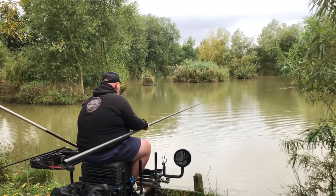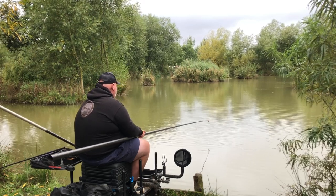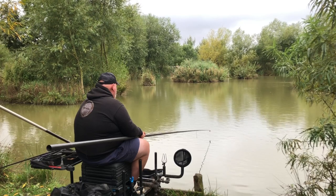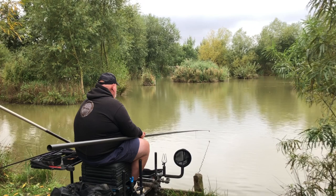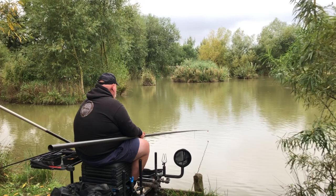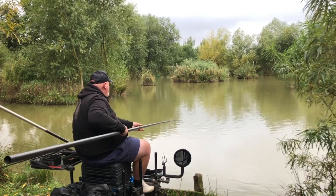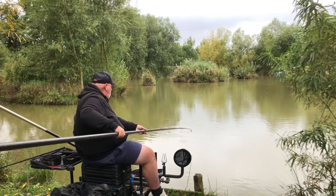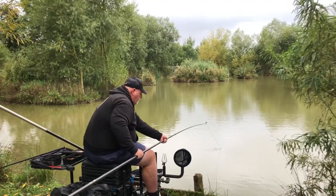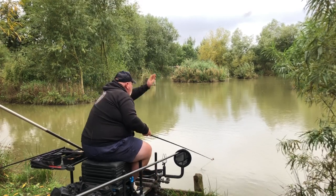Flick that rig out. Dump them maggots. Lift our rig as it straightens and then follow it down. That's a lovely bite. I think that might be a carp. Maybe not. Lovely bite, that one. Just what we need. So we're just going to pinch your maggots again.